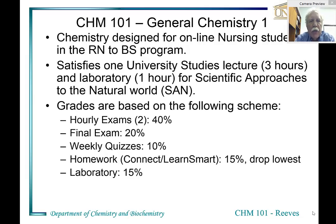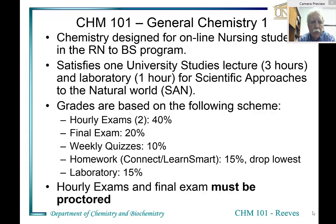Grades are based on the following scheme: 2 hourly exams, 20% each, for a total of 40 points. The final exam, also 20%. Weekly quizzes, 10%. There'll be 4 of them, and I'll drop the lowest one. Homework, 15%. Again, there are 2 pieces to the homework. There's Connect homework, and there are the Learn Smart modules that are done actually before the homework is completed. And finally, there's the laboratory portion, which we'll talk about a little bit more in a second.